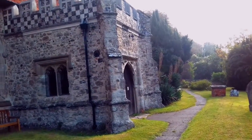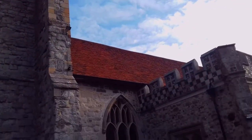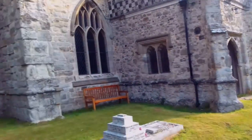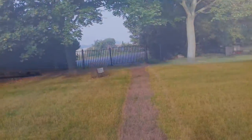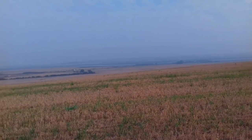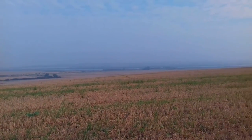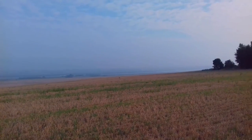Fascinating. Unfortunately though, it's closed, and I'm really gutted about that, because I really wanted to go in this church, but I'm just too early. So, oh well. Moving on, this is the view from Beacon Hill, where apparently you can see the ghost of the headless woman dressed in silk riding down towards the river, disappearing into the water and then appearing on the other side.